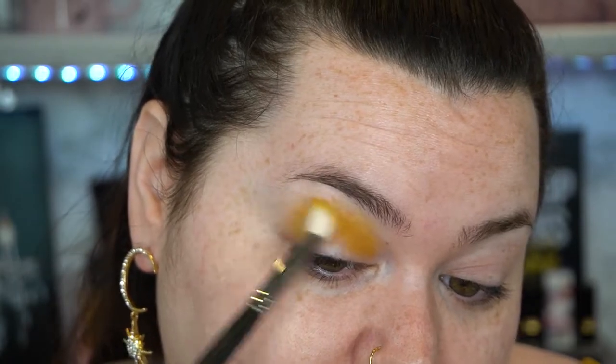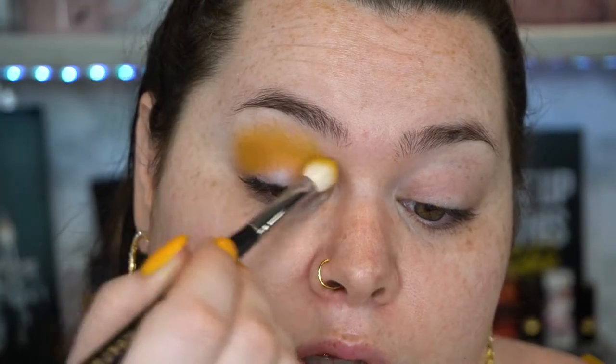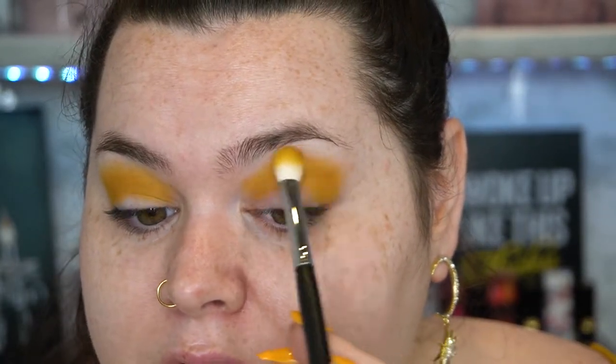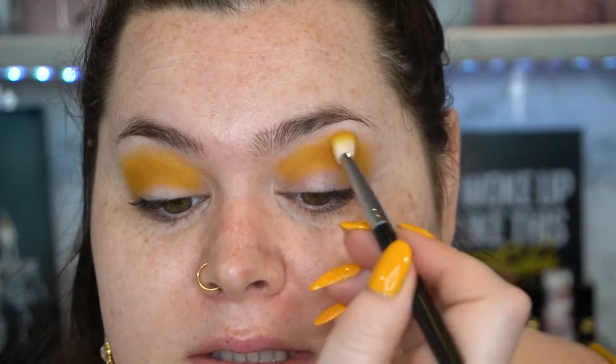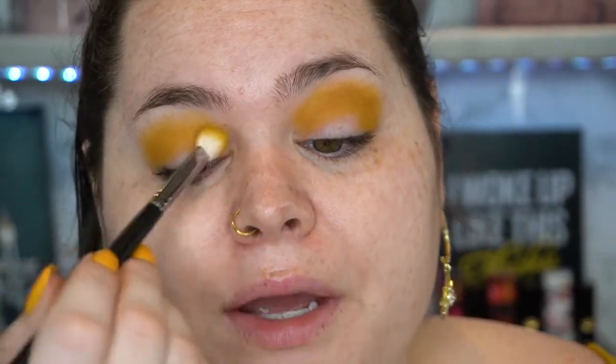Ooh, so it's pigmented, blending nice so far. Don't mind the lash glue in my crusty, nasty lashes. This is a beautiful mustard shade. Ooh, I freaking love that. So far, the eyeshadow primer seems to be doing really good. It's really grabbing the product to stick it down, but you're also easily able to blend at the same time. It's so pretty. I want to keep going because I love yellow right now.